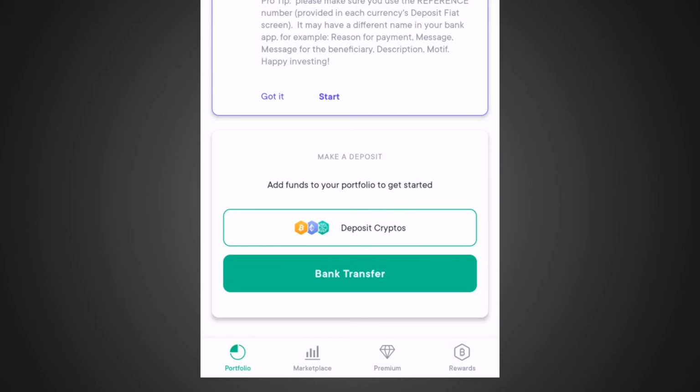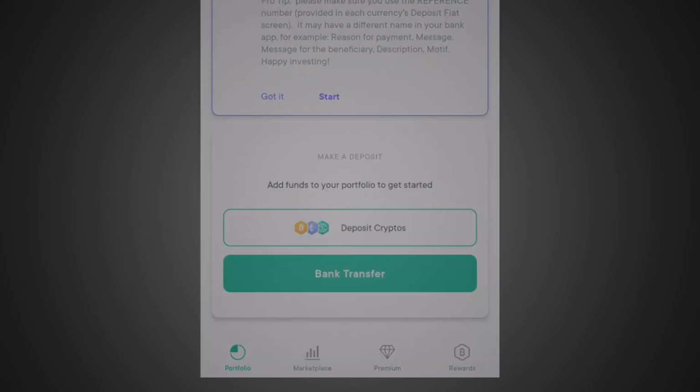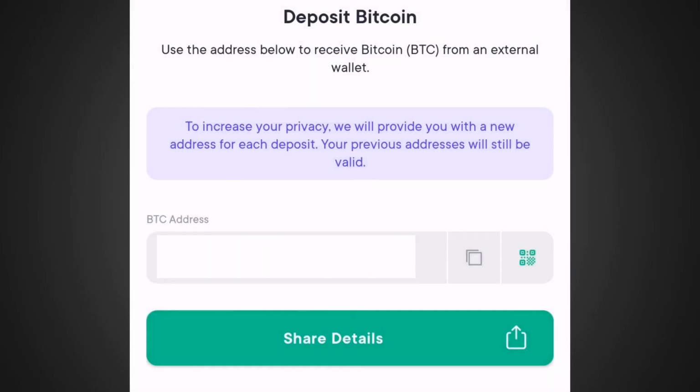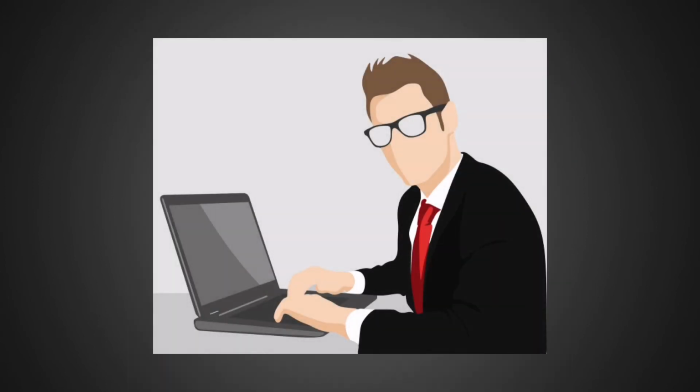What we need to do is deposit some crypto. So I'm going to deposit some Bitcoin. I'm going to send over 0.01 in Bitcoin. So I'm going to click Bitcoin here. We get the address, and again we just send that over to the address. Let's wait for that to land and we'll come back. So we've just sent the Bitcoin, just waiting for it to confirm.